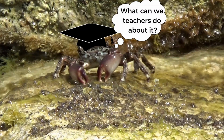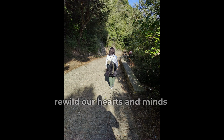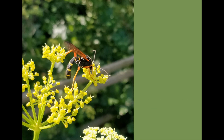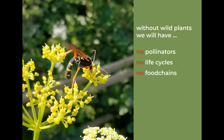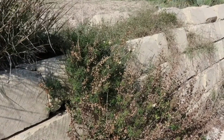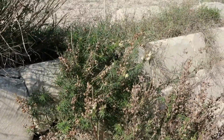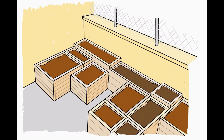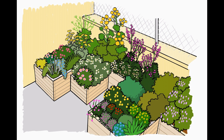So, what can we teachers do about it? To start with, we have to want to rewild our hearts and minds, to believe that nature makes us healthier, to understand that without wild plants, we will have no pollinators, no life cycles, no food chains, and healthy environmental systems supporting us. And much of all this revolves around the wild plants that grow in humble places like roadside verges that provide much needed food to our starved pollinators. Once you are convinced, start growing wildflower patches or planters at your school.